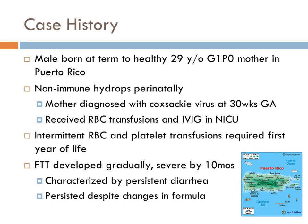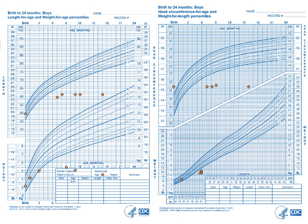At the same time, he gradually developed severe failure to thrive that became very evident by 10 months of age, and it was characterized by severe, persistent, not frankly bloody diarrhea, and persisted despite changes in formula and multiple other interventions by his healthcare providers. And here you can see his growth chart.